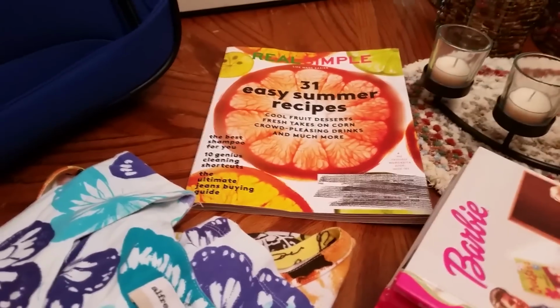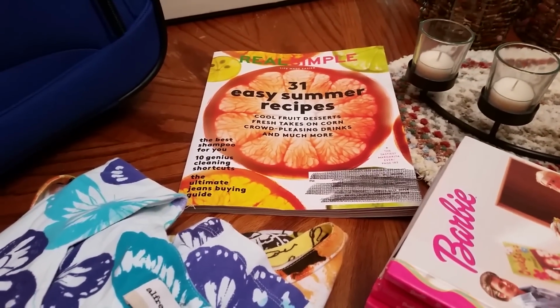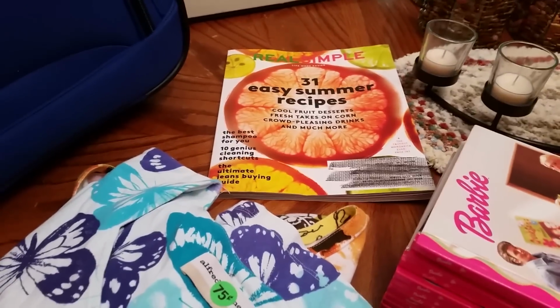I got a Real Simple magazine, did some bargaining, so that one was essentially free. I think she only had a quarter on it anyway.